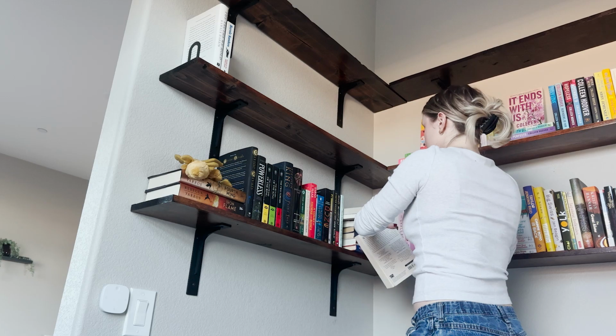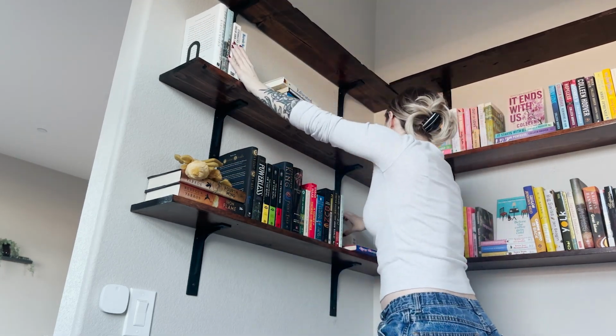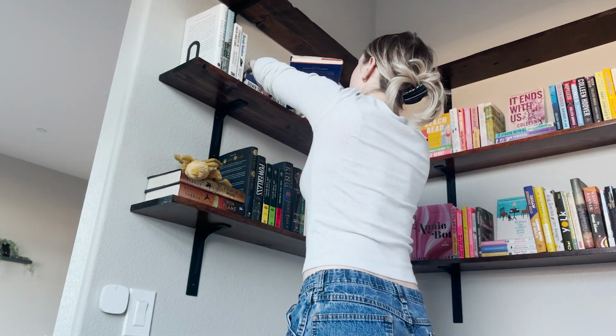Above the sci-fi and fantasy, I did my nonfiction, memoirs, everything of that sort. Again, I don't read a ton of it anymore, but I definitely had a collection going.